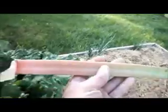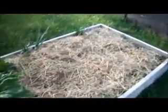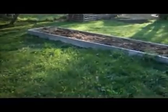Rhubarb, I'm starting to get some pretty big ones now. Whoops. See, this is about perfect here. So I'll probably actually pull a bunch of this today and freeze it all. I made some rhubarb crisp, or Marilyn made rhubarb crisp, the other day. I'm trying to use up what I got in my freezer.